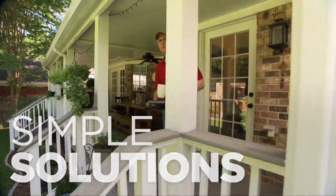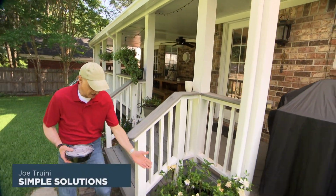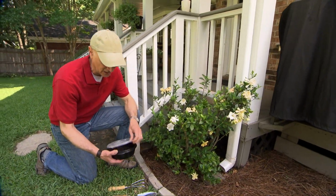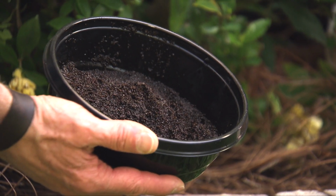There are certain outdoor plants that love acidic soil, including azaleas, rhododendrons, and gardenias. And here is an easy way to add a little acid to the soil with coffee grounds. These are used coffee grounds that we've been saving for a week or two.